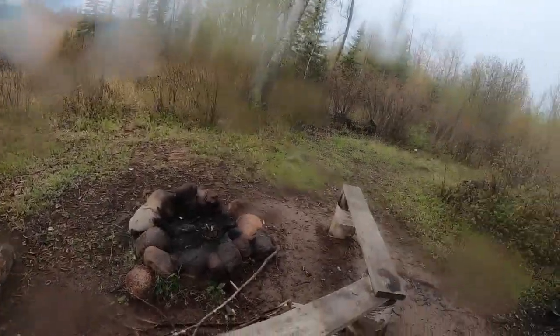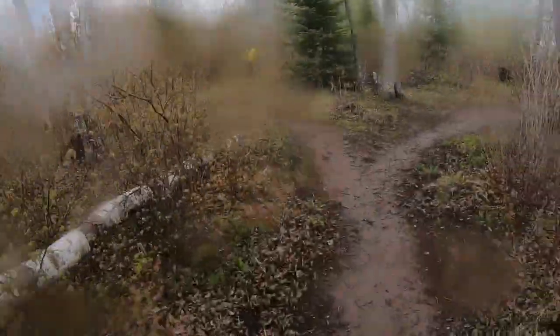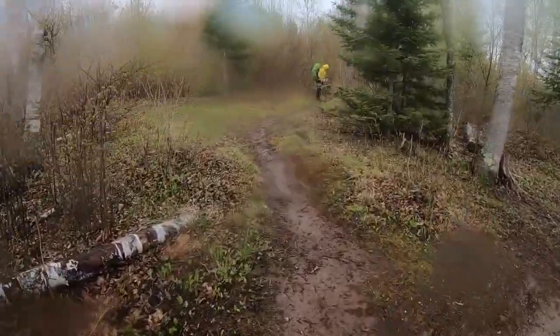And I give this campfire ring an A. Nice and clean, looks good. Maybe you could squeeze in another tent in this little opening here. But the Bald Eagle campsite is looking good, and we're gonna get back on the trail.